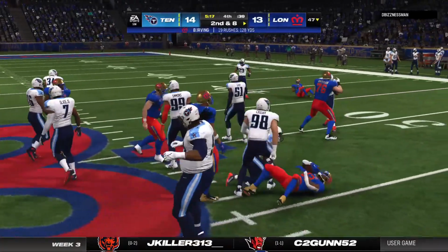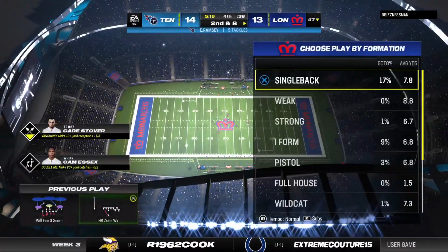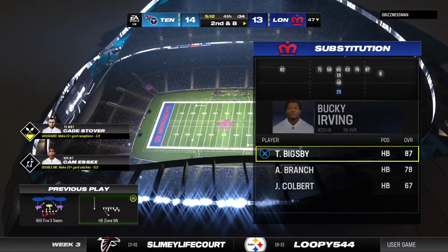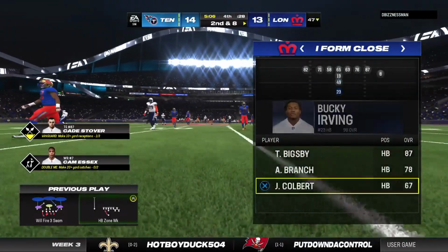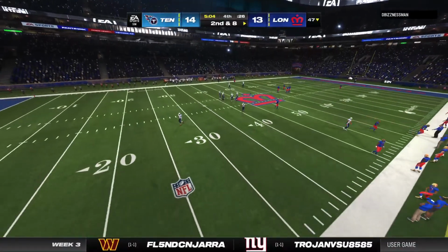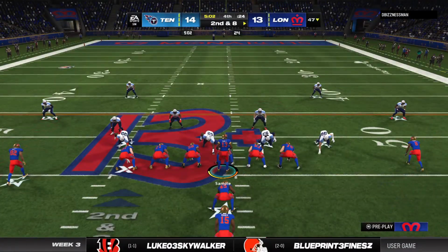And he can only manage to get a couple. 2nd and 8 coming up. You've got to be impressed by that defensive front on reps like those. They were not being moved off the line, kept their shoulders square, and gave their teammates time to fight to the ball and limit that gain. This is 2nd and 8.